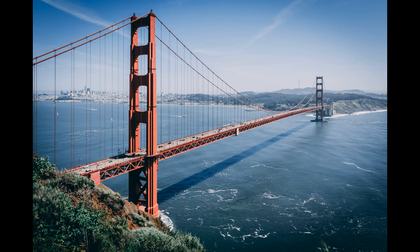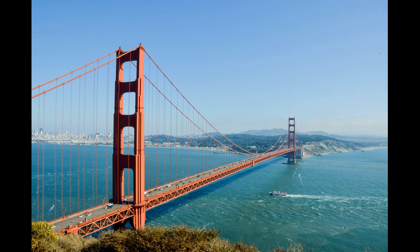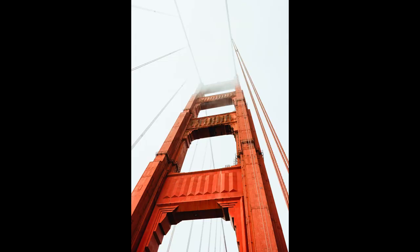In addition to its beauty, the Golden Gate Bridge is also an important transportation route. It carries over 40 million vehicles per year and is a vital link between San Francisco and Marin County. The bridge is also used by pedestrians and bicyclists who can enjoy the breathtaking views as they cross the span.